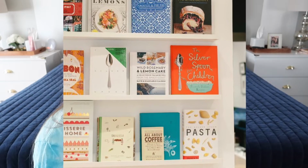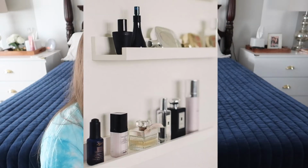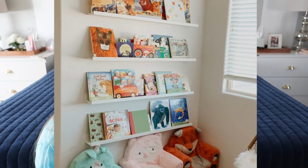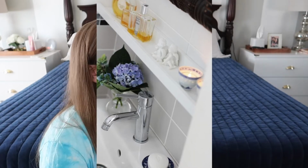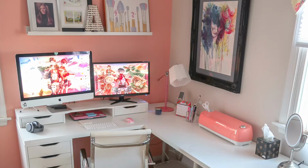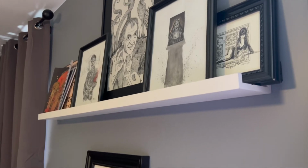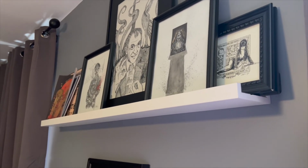Not only can you use these as a gallery ledge, I've seen people use them for nail polish, perfumes, beauty products, as well as teacups and different small collectibles. I have one in my office that I display some different framed art pieces on, and my boyfriend Sam also has a few in his office as a gallery wall.